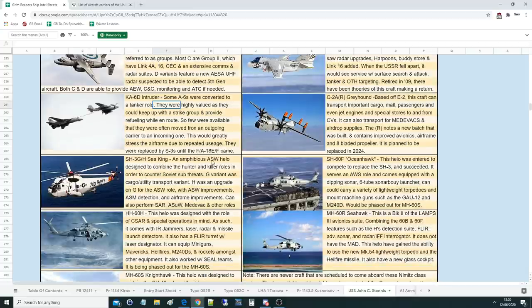SH-3G/H Sea King, an amphibious anti-submarine warfare helicopter designed to combine the hunter and killer roles in order to counter the Soviet sub threat. The G variant was a cargo and utility transport variant. H was an upgrade on G for the anti-submarine role, with anti-submarine warfare improvements and anti-ship missile detection, and airframe improvements. It can also perform search and rescue, anti-surface warfare, medevac and other roles.